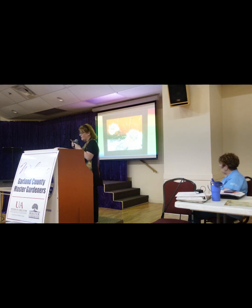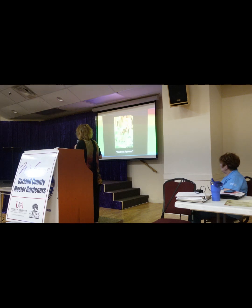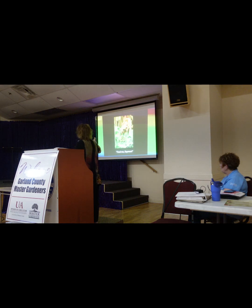Now, if you have an iPhone, one of the apps, not available for Android yet, is called Camera Plus 2, and it allows you to get extra close. It does a lot of other things. It slows down the shutter speed so you can get blurry water, but I use it mostly to get in closer with my macros. So that was kind of a mutant looking one.